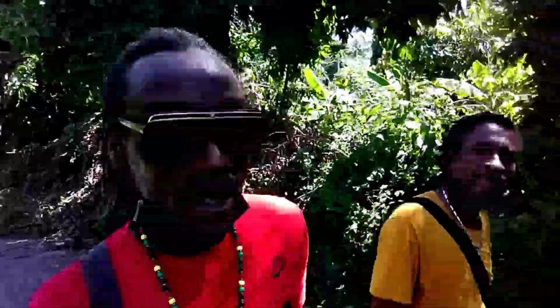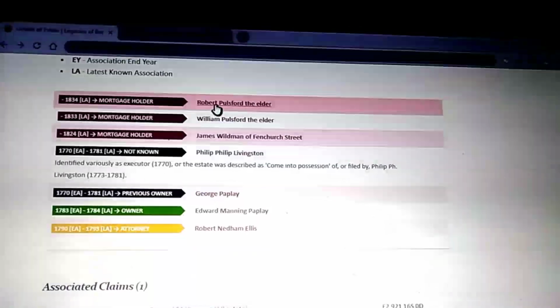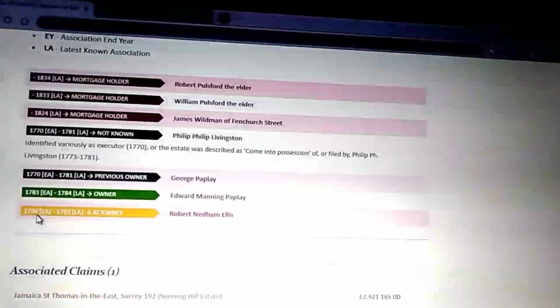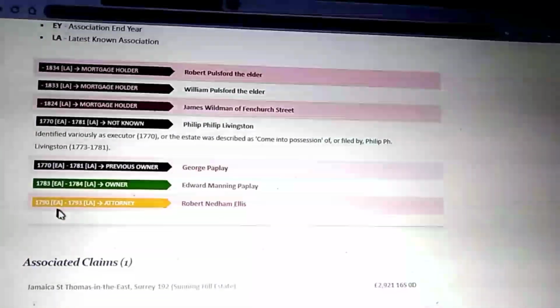I'll put it on screen. This plantation guys was actually owned by Robert Needham Ellis. He was the first owner. Robert Pulsford the Elder, he was the last owner in 1834, so I made a mistake right there. This plantation was coming from 1790, because when we look on the construction and look on the aqueduct, I knew it couldn't be from 1834.